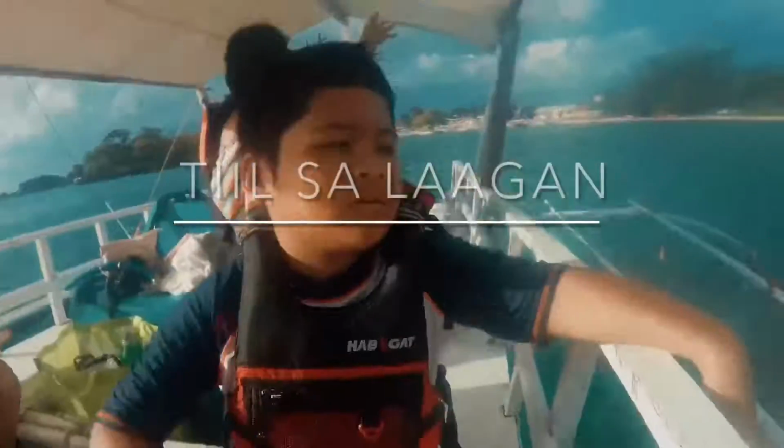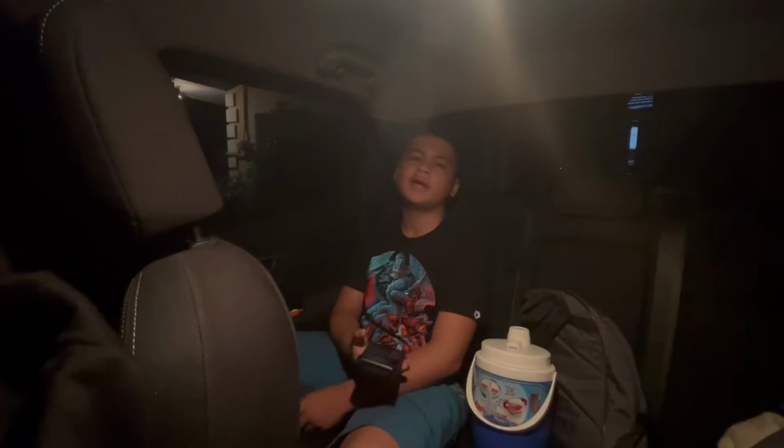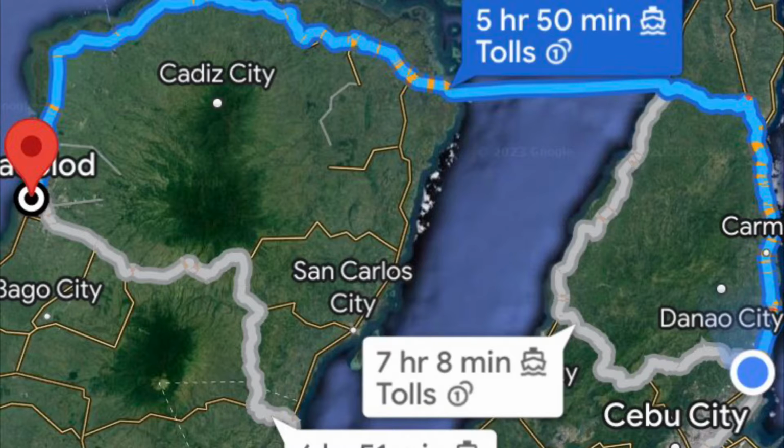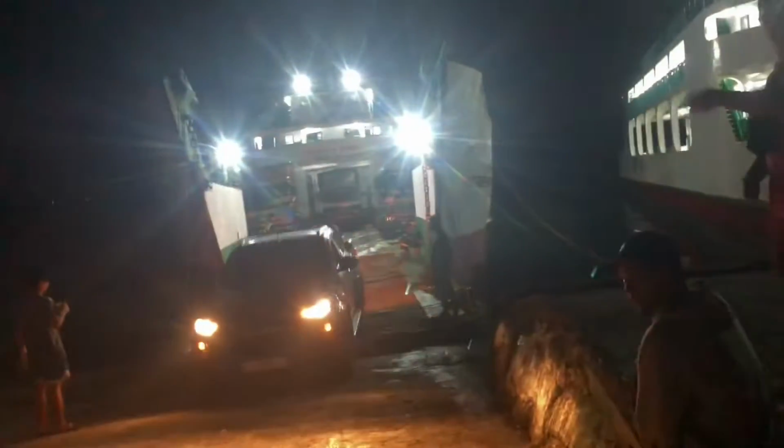Welcome back to Sa Laagan. Morning guys, it is 3 a.m. in the morning and we're going to Tabuelan. These are the roads from Cebu City to Bacolod City. Take the route via Tabuelan-Escalante. It takes us 2 hours to reach the Tabuelan port. We need to board the RoRo to go to Escalante.